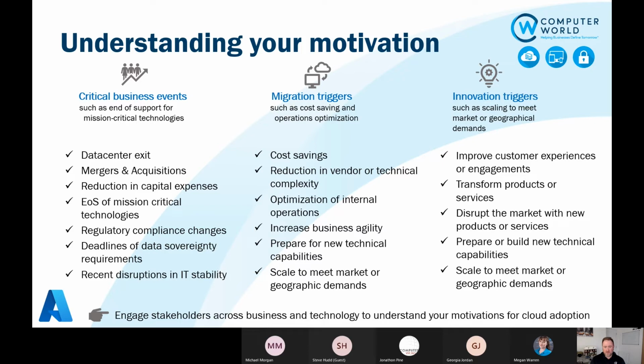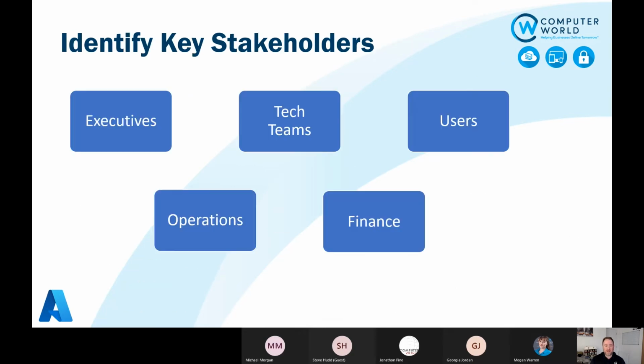So they're typical motivational triggers, and it's important that you document the right ones and understand what the real key ones are for your business moving forward to help you with this cloud journey. The key thing not to forget in this process is identifying your stakeholders. A cloud journey isn't just an IT project, it affects the entire business. Digital transformation bleeds into not only IT, but every other department in the organization. So really understand who your key stakeholders would be.